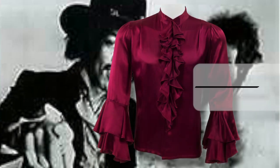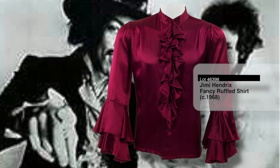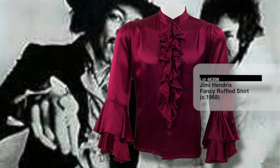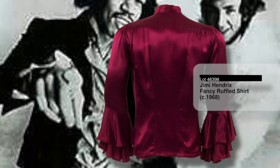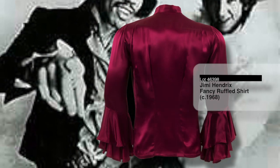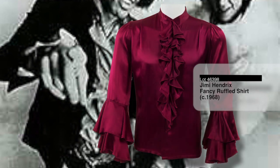This fancy ruffled Hendrix shirt is made of maroon-colored satin, has long sleeves with ruffles at the cuff and a 5-button front closure. Included is a handwritten letter reading in part, Michael Spina, head roadie, 1968, Encore, Hendrix wearing flower vest and maroon ruffled shirt. Soaked with sweat, removed shirt and threw it at me smack in the face.